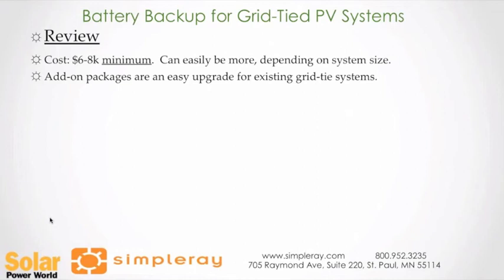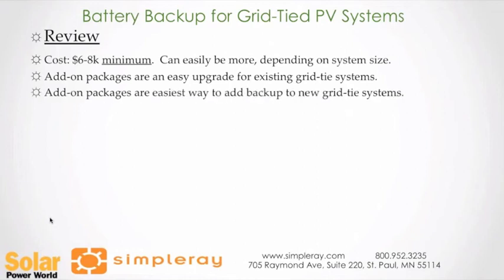These add-on packages are an easy upgrade for existing grid tie systems. And these are the easiest way to add backup to new grid tie systems.